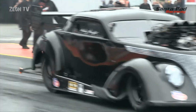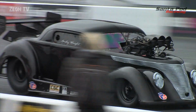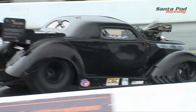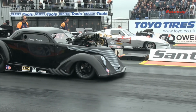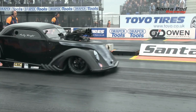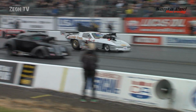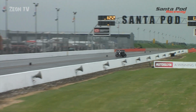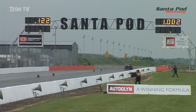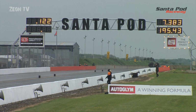So, the next pair. Andy Wright, no real burnout to speak of there. That doesn't do the clutch too many favours doing that. Up against Wayne Nicholson with repaired Lucky Devil. Wayne goes before the tree's activated. And Andy Wright, though, still makes a pretty strong run for his first ever 7.38, 195.